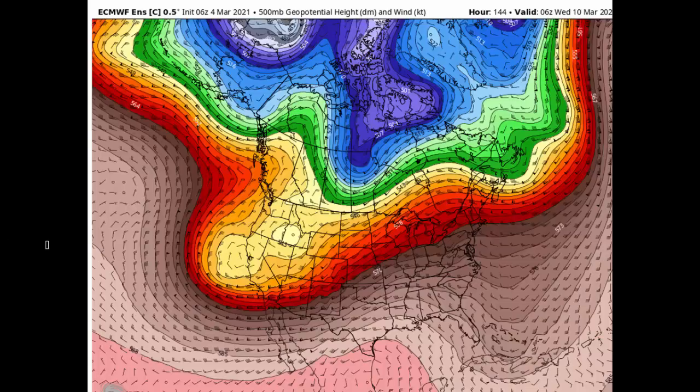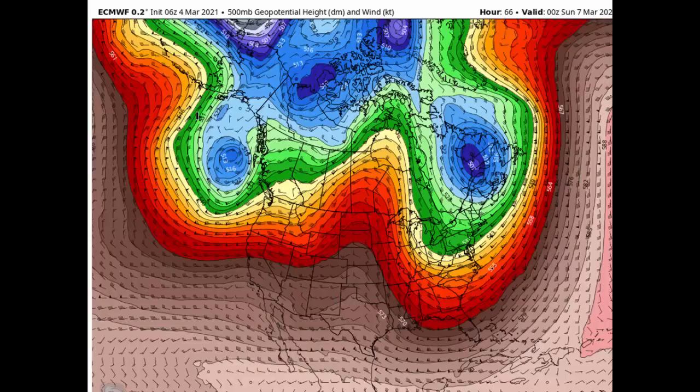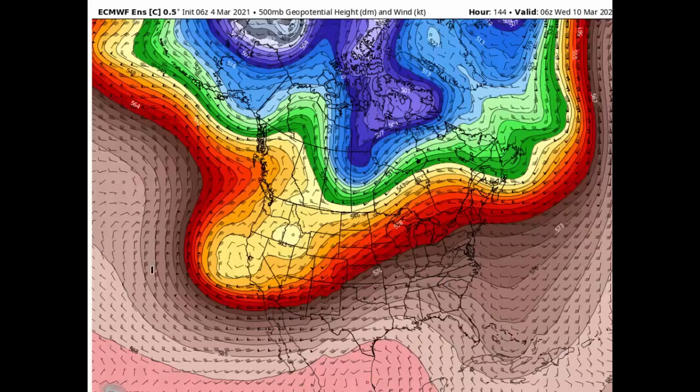Now, by Tuesday night into Wednesday, though, this area of low pressure here, this trough in the Gulf of Alaska, makes a move into the Pacific Northwest and California and brings a broad trough of colder weather and moisture into the area. Also, the door opens up to Canada for some colder air to come in behind it.